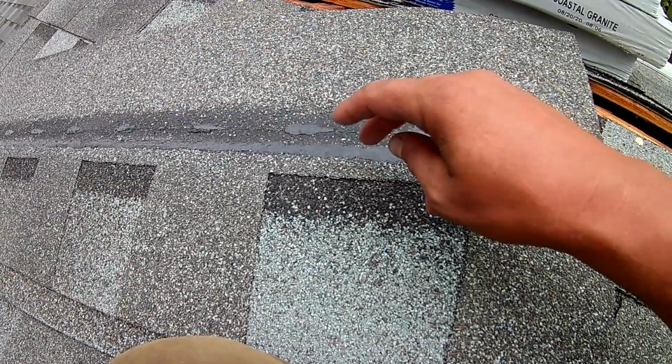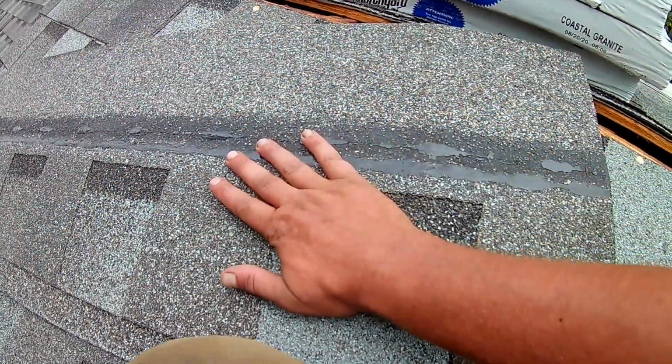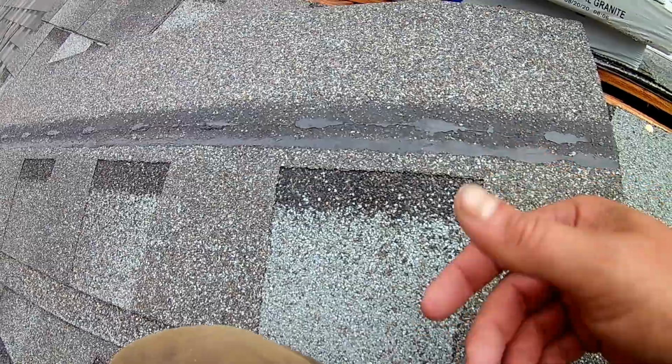So the nails weren't in the common bond, and there was no tar or anything like that, but the shingles started delaminating, and Atlas, they held up their end of the bargain. They paid for a whole new roof. Now, we didn't install the roof, but we reinstalled Atlas shingles onto that roof, and that was probably 7 or 8 years ago now, and they've had no issues since.